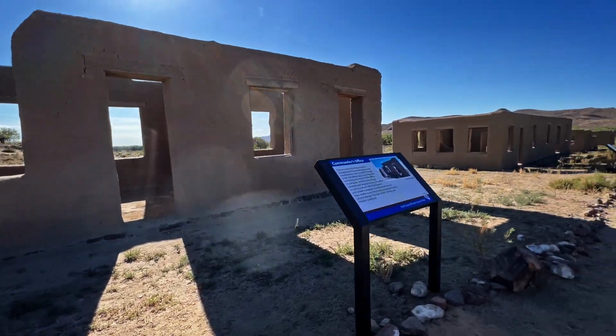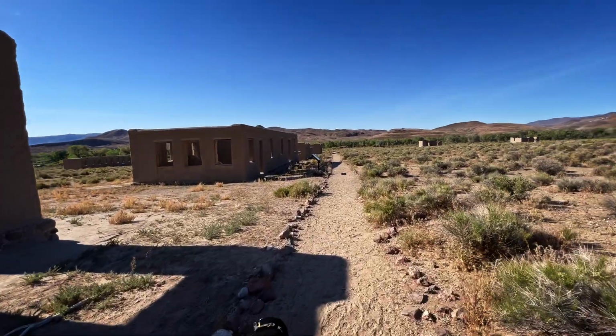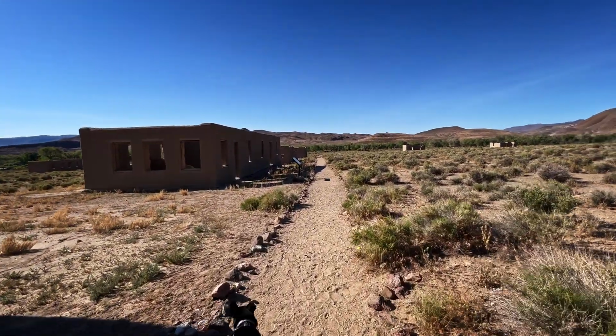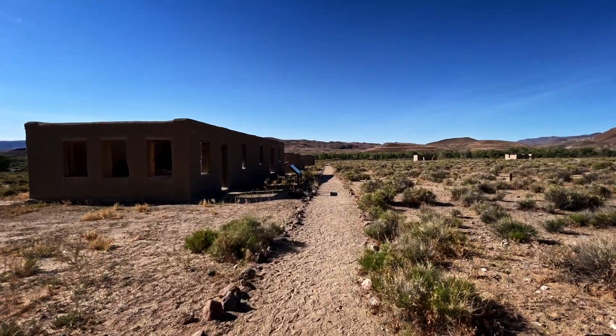This was actually considered a luxury assignment. The officers' quarters had porches and had a cellar and had a cookhouse and a privy attached to the building. Quartermaster storehouse, perhaps that one was more for ammunition and weapons and those kinds of supplies, whereas the subsistence was maybe for the food.